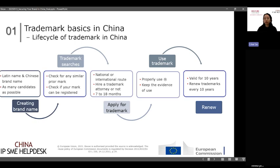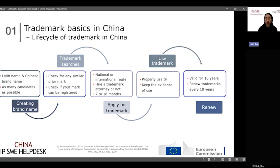And also, a trademark will be registered for 10 years once it's registered. It starts from the registered date, not the application date. And you are able to renew your trademark after 10 years, and there is no limit on the number of times. So theoretically, you can keep it for 50, 60 years.